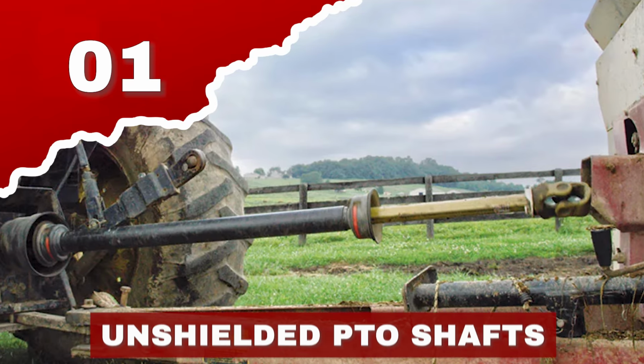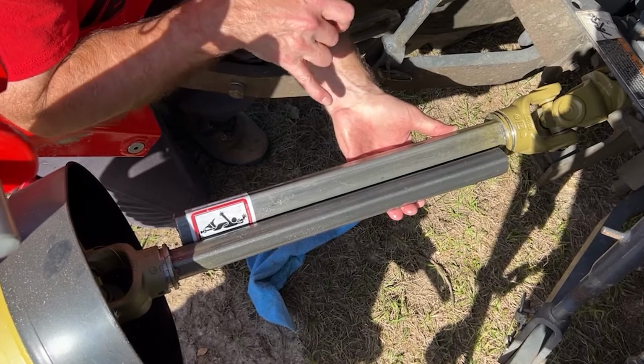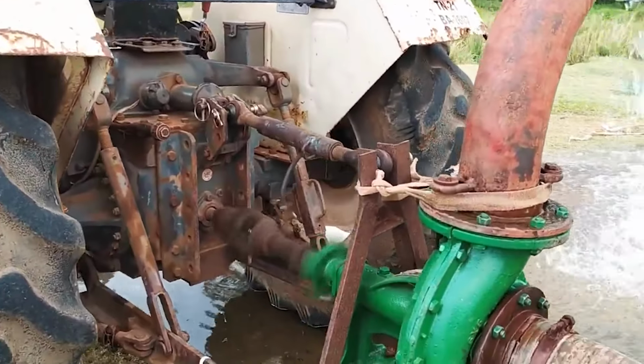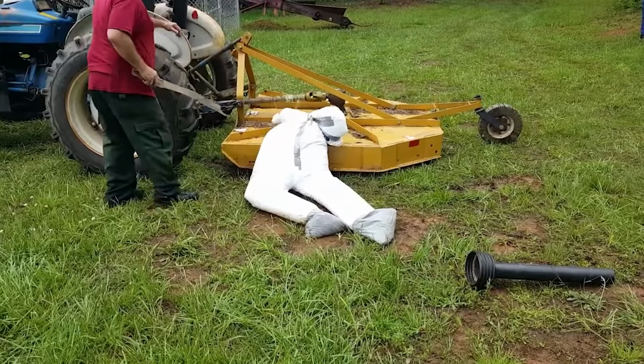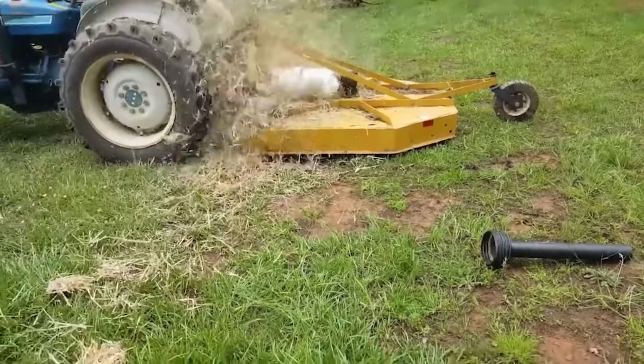Number 1, unshielded PTO shafts. The number 1 feature that was banned takes us to exposed power takeoff shafts, transferring engine power to implements without guards or master shields, creating entanglement hazards where loose clothing, hair, or hands could be pulled into rotating shafts in milliseconds with catastrophic injuries or death.